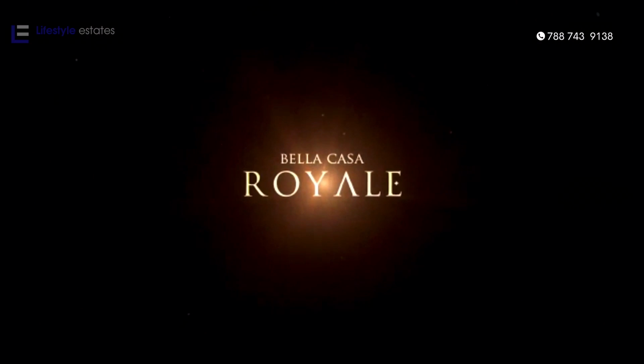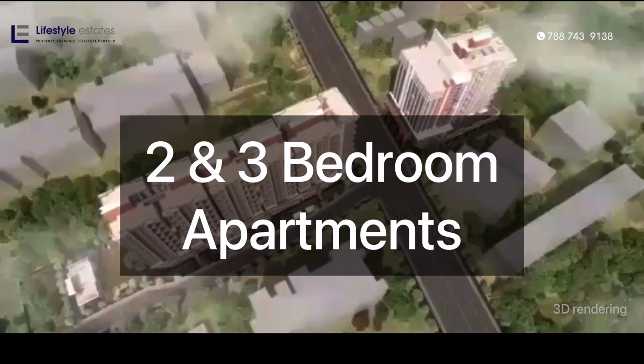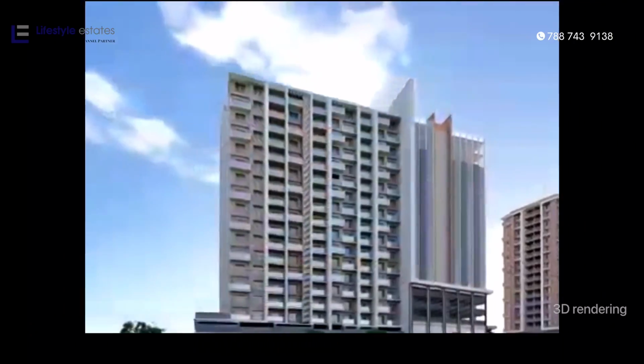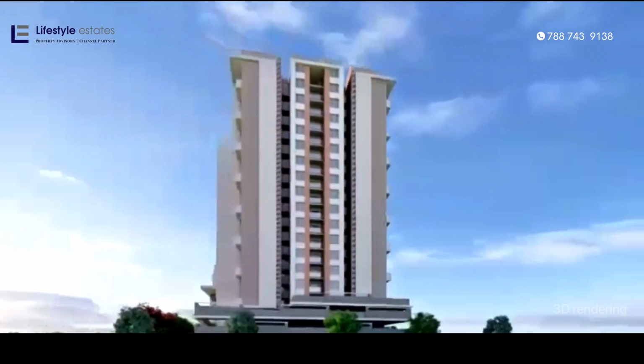Today we are going to look at the upcoming phase 3, which is named Bela Casa Royale, which is under construction and will have 3 new towers. Construction of Tower A has commenced and this tower will have ground plus 2 level parking plus 16 residential floors with a mix of 2 and 3 bedroom apartments.